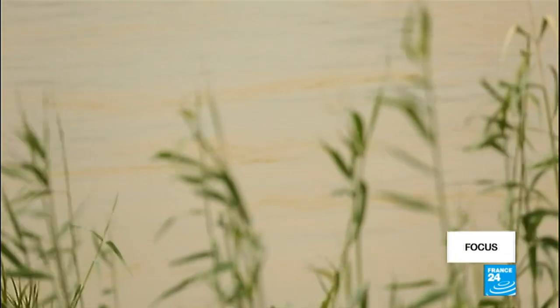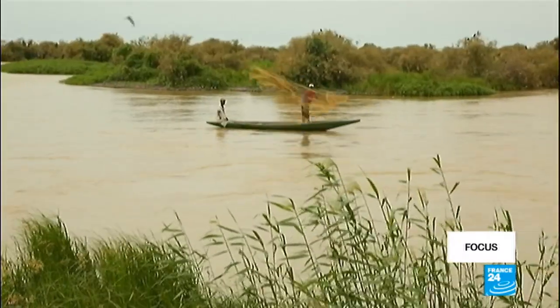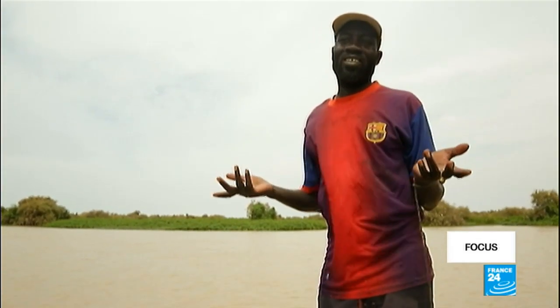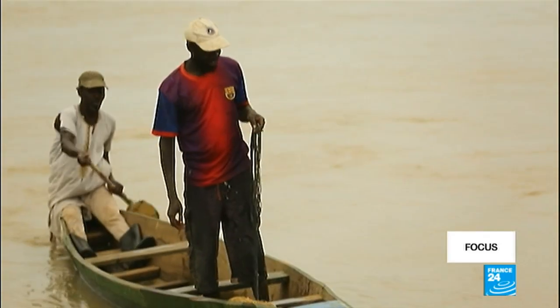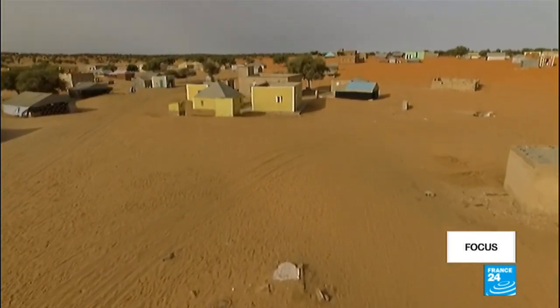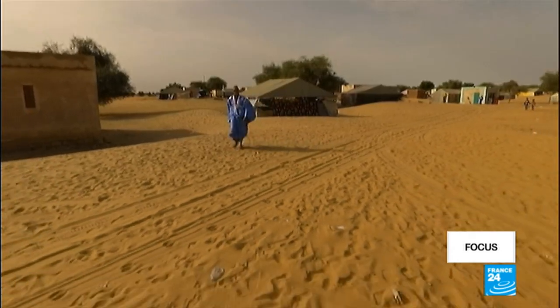Typha has killed everything. Fish are rarer and rarer here. These fishermen have very little to work with. There's no way we can make a living from fishing anymore. We can only fish 3 or 4 times a year. Before we didn't have any problems and lots of people came here. Ever since the dam was built, everyone has fled. There's no one left here. This region has been hard hit by typha, with entire villages having to move away. That's what happened to Tarshef, which used to be adjacent to the Senegal River.